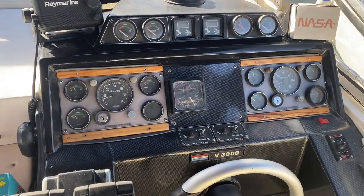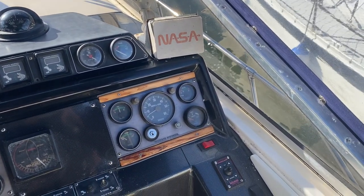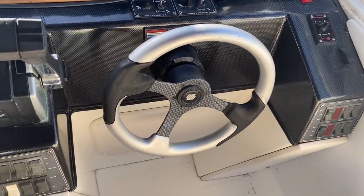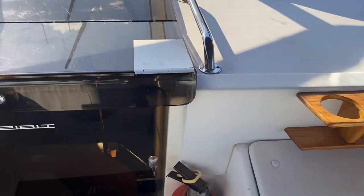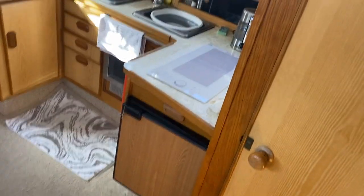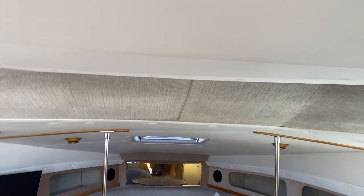Okay, the driving position. A new Raymarine plotter. The old NASA instrument there is not working. A very nice environment. Let's go into the main saloon. Down the companionway. Immaculate headlining.